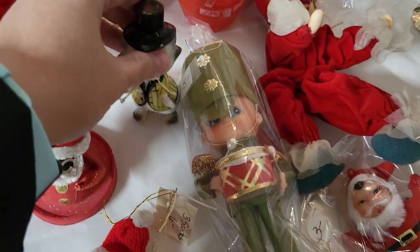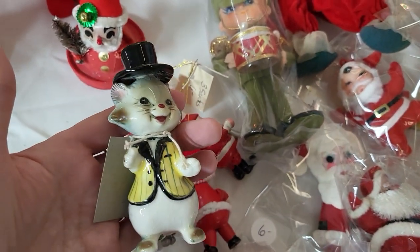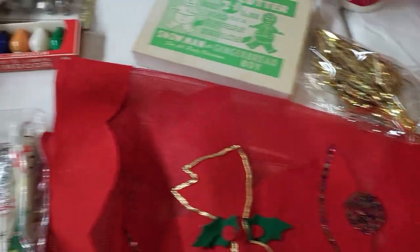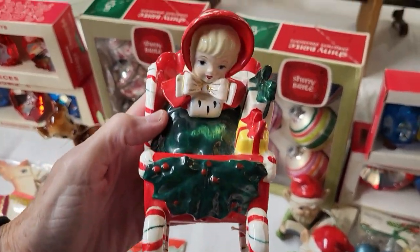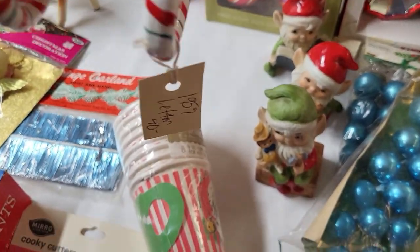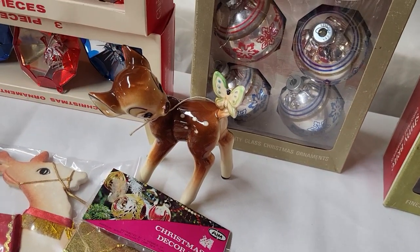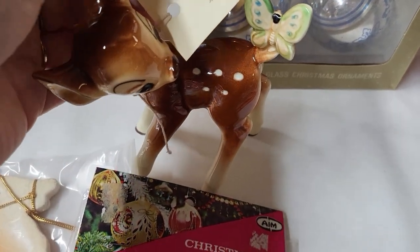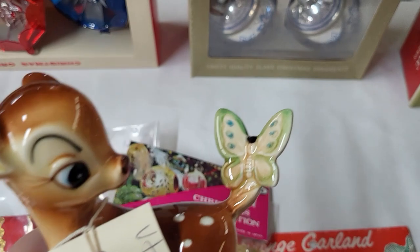We've got a dapper little kitty. Meow. $7 on the dapper kitty. This is just a figurine. We'll see. We'll see about that. Oh, Lefton Candy Cane Slay for $40. I'm going to look her over, make sure she doesn't have any damage. That's an amazing price. We've got Homko, put it in your home. Elves. Oh, we've got Bambi here. Oh, dear. Oh, dear indeed. $26? Yeah, we're definitely going to get Bambi.